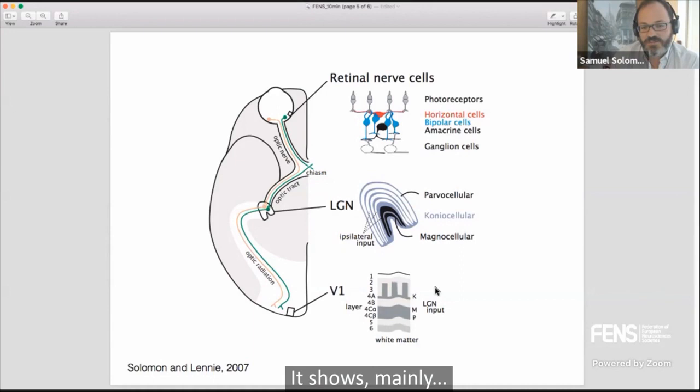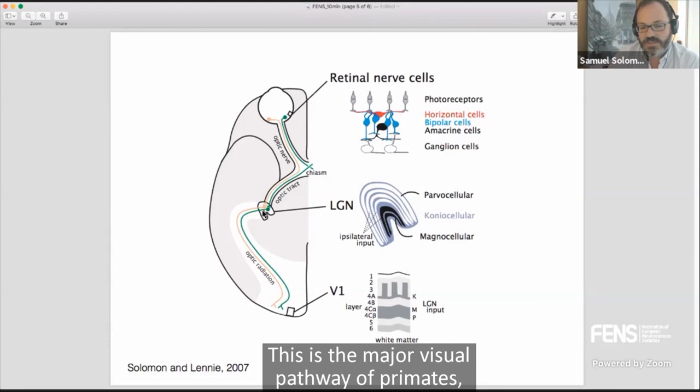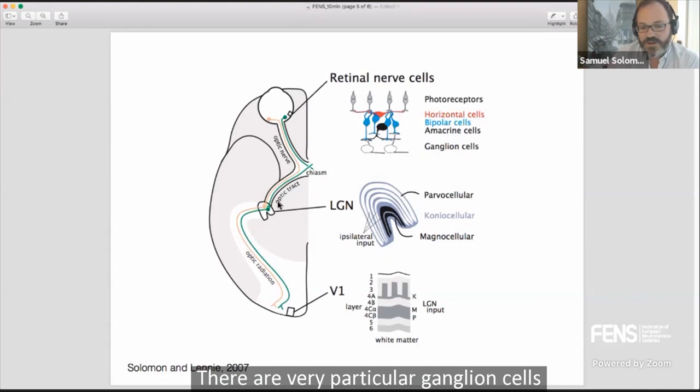What I wanted to show primarily is the pathway from the eye through the optic nerve to the optic tract, the lateral geniculate nucleus of the thalamus. This is the major visual pathway in primates, including humans, about 90% of all retinal output. It's a very particular pathway. There are very particular ganglion cells that form this pathway. They project to very particular parts of the thalamus, and those parts of the thalamus project to very particular parts of the visual cortex.